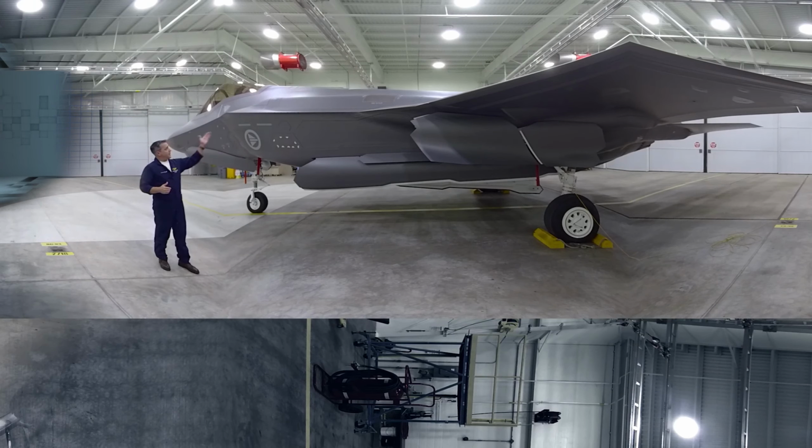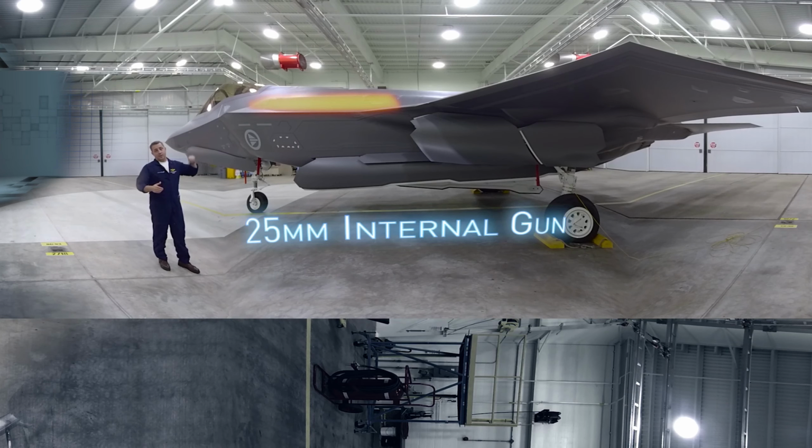Next, we'll talk about the weapons that the F-35 can bring to the fight. We'll start off with the internal gun. The F-35A has an internal 25 millimeter gun. The fact that it is internal to the airframe means that we don't compromise our stealth capability.